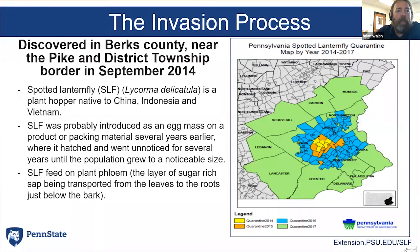The feeding of this, it's a planthopper, it's a phloem feeder, with piercing, sucking mouthparts, and it takes that phloem right out from just underneath the bark. So it's important to understand that, and I'll explain why, but it probably went unnoticed for several years. But you can see the discovery in 2014, and then the orange in 2015, and then 2016, and then in 2017 they went to a county-wide quarantine level.